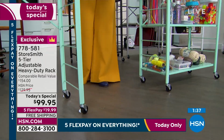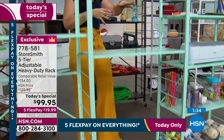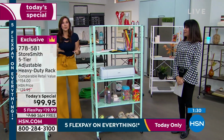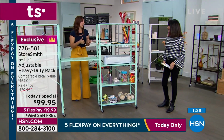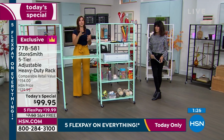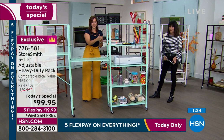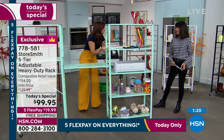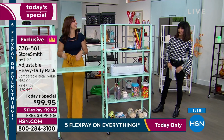And it does come with that anti-tip hardware. So if you are using it for the 400 and the 400 and you want to make sure it's extra safe, we give you that safety. That's something you're going to find with StoreSmith. We make sure that you're going to love it from the moment it comes home to you to decades. I mean, this is going to last. It's powder-coated steel. Oh my gosh, you'll be able to will it to your children, they'll will it to their children.